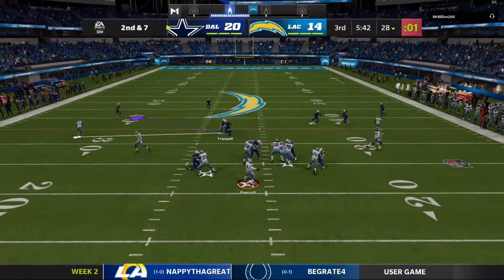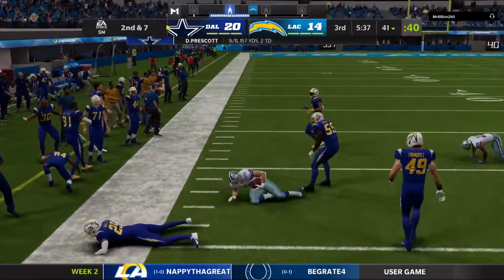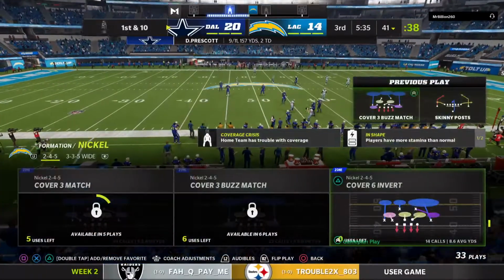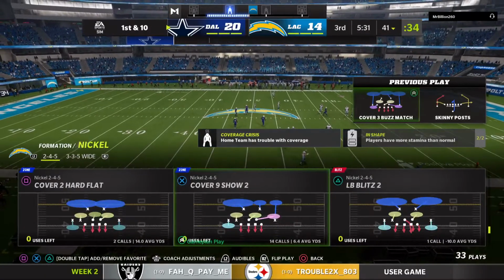They just get the play off. Now Prescott. He finds his target. It's Schultz. And they get him down, but not before he takes it across the 40-yard line. They'll get 13 yards for the second play in a row.